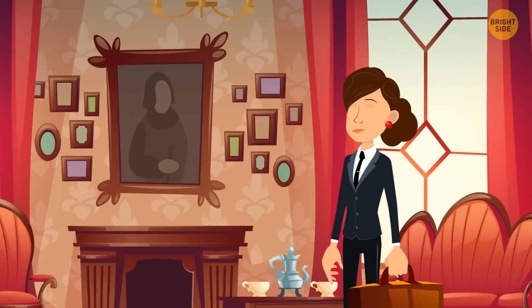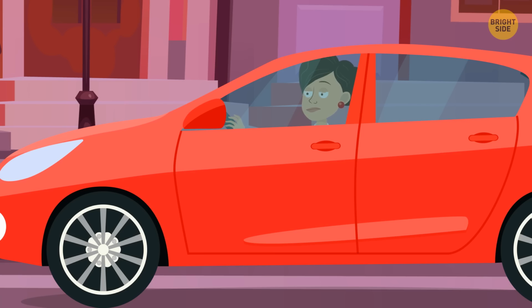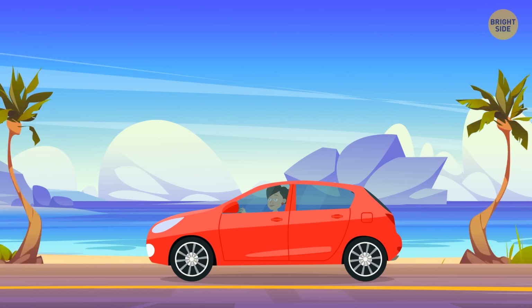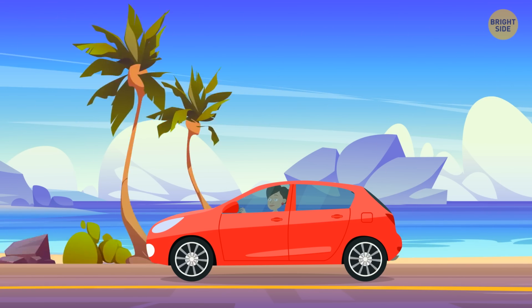Liza was a millionaire's daughter. She was fed up with her father trying to control her life, so she decided to run away from home. She took some money and the most discreet car she could find in the garage and left. The girl knew her father would send his people to bring her back. That's why she never stayed in one hotel for more than one night.